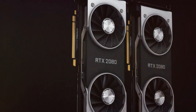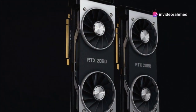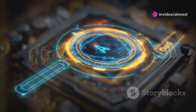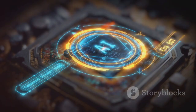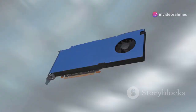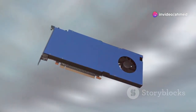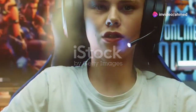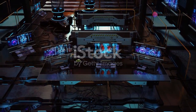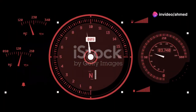Now, you might be thinking, didn't the previous generation also have ray tracing? And you'd be right. But the RTX 5000 series takes it to a whole new level. Thanks to architectural improvements and AI-powered enhancements, ray tracing on these cards is not only more realistic, but also more efficient. That means you can crank up the settings without turning your computer into a space heater. So, when you put it all together, the RTX 5000 series represents the pinnacle of NVIDIA's graphics technology. It's the culmination of years of research and development, and it's poised to revolutionize the way we experience games, create content, and interact with the digital world.